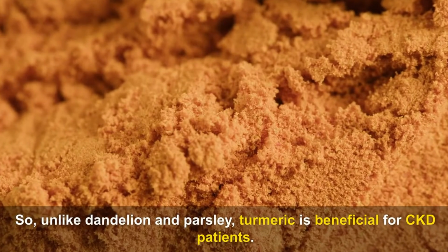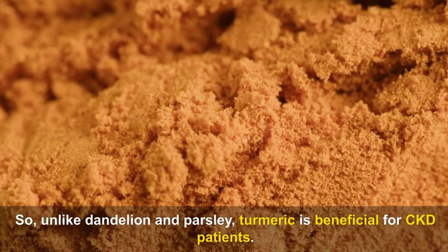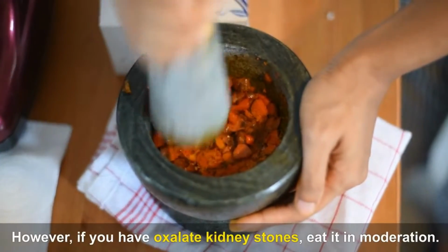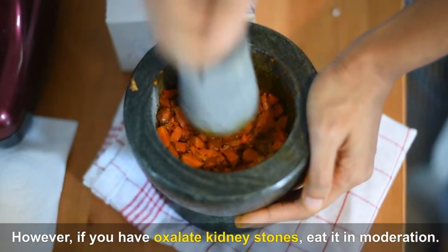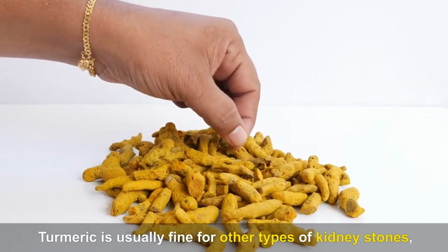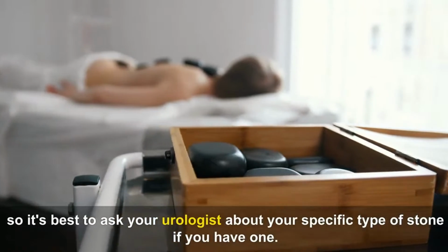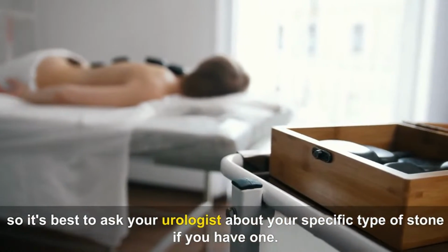So, unlike dandelion and parsley, turmeric is beneficial for CKD patients. However, if you have oxalate kidney stones, eat it in moderation. Turmeric is usually fine for other types of kidney stones, so it's best to ask your urologist about your specific type of stone if you have one.